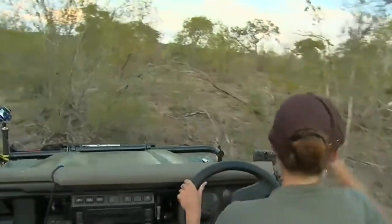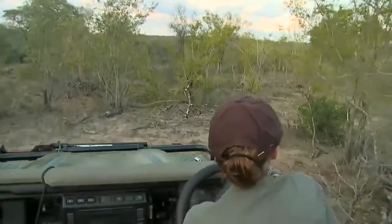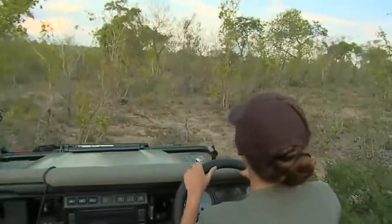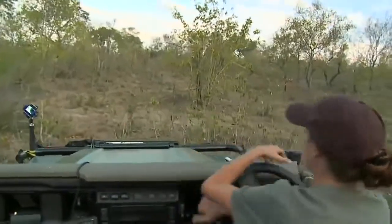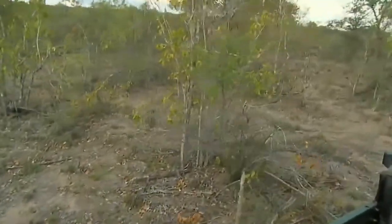And he was on the move. He was right at my door. We both got such a fright. Shame, boy. Sorry. It was just a blind corner. He came straight out of the bush into us. Here he's walking along there. That was a surprise. He's running.